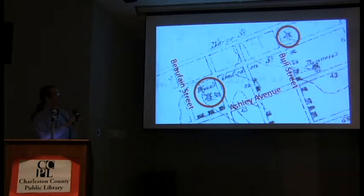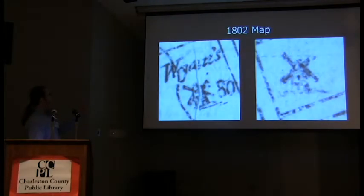This is where Thomas Bennett lives, at what is today number 113 Ashley Avenue. A fine house built circa 1802. And I can't tell if that's an illustration of Bennett's house or of Bennett's windmill, because we know Thomas Bennett had a windmill. I'm not sure which of those it is. But if we zoom into those, remember this is a very small illustration, and this is an extreme close-up.